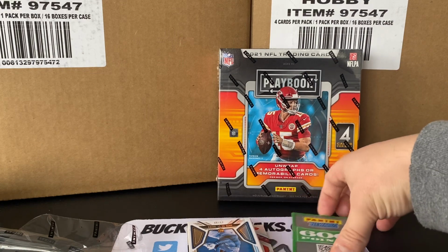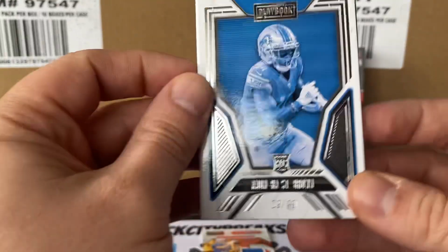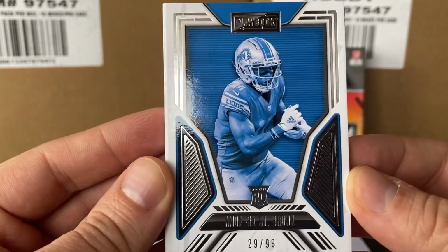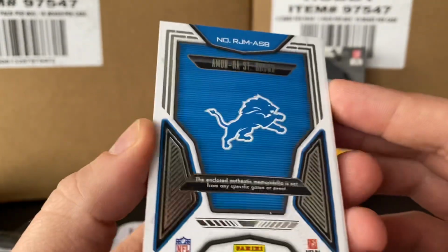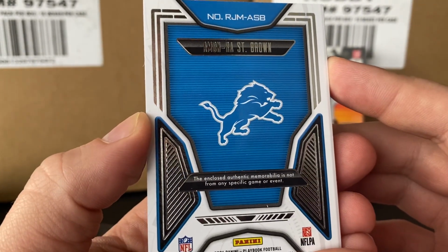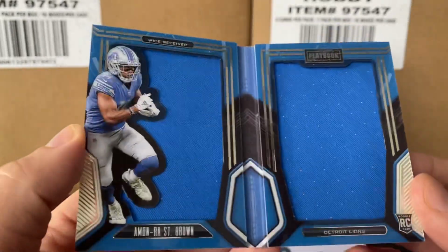So we got 600 points. That's going to be one of our cards, one of our hits. And I believe they have at least in previous years, recent years, a retail version of this where you're going to get more of the base cards and things like that. Sorry we didn't show you guys any of our collection of this.